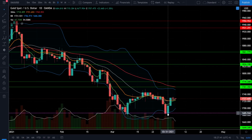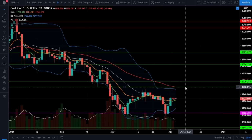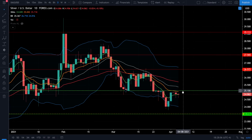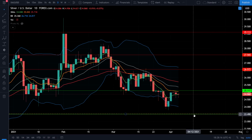On gold, we continue to bounce off that support level, but we're really just trading sideways, and we could be heading back up to retest the 50 EMA right around 1761. On silver, we're getting close to that price target around $25.10, but we haven't quite got there just yet. We need to break through that level to possibly retest the 50 EMA right around 25.70. Downside support is going to be way down here around 23.50.